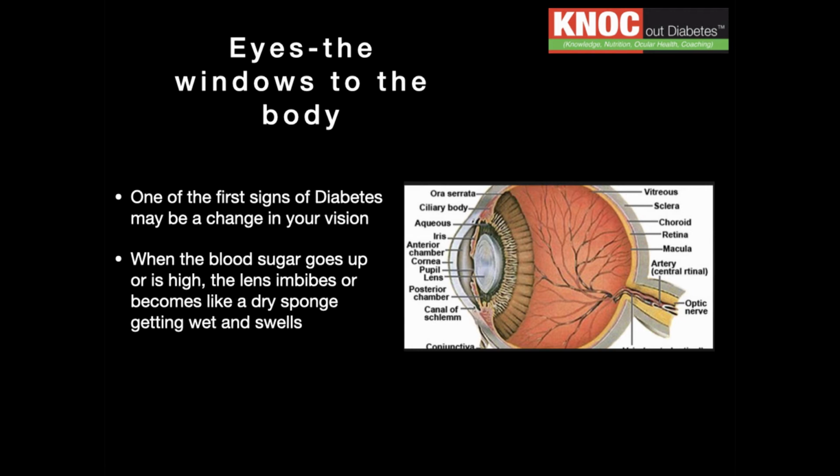Fortunately, we have glucometers in the office, and we can check blood sugars right here on site. But when the blood sugar goes up or is high, the lens on the inside of the eye imbibes the sugar, and it becomes like a dry sponge going wet. It just gets larger. So the prescriptions change, and that's one of the tip-off signs of a person with diabetes.